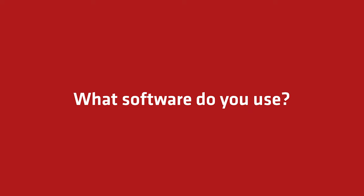The students gain competency in Photoshop, InDesign, AutoCAD, SketchUp, Lumion, and at present the advanced diploma students are using Revit. So yeah, we help them with a lot of the software.